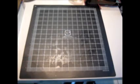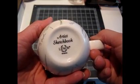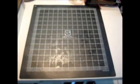So I bought that, and then I got this creamer for $1. And this is from Lenox Artist Sketchbook Collection. This should make about 10.